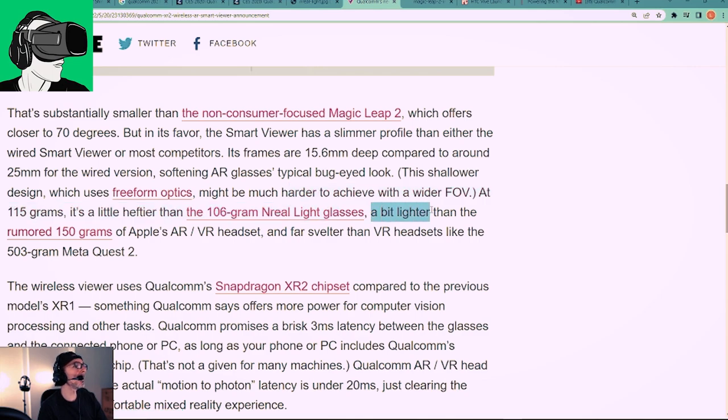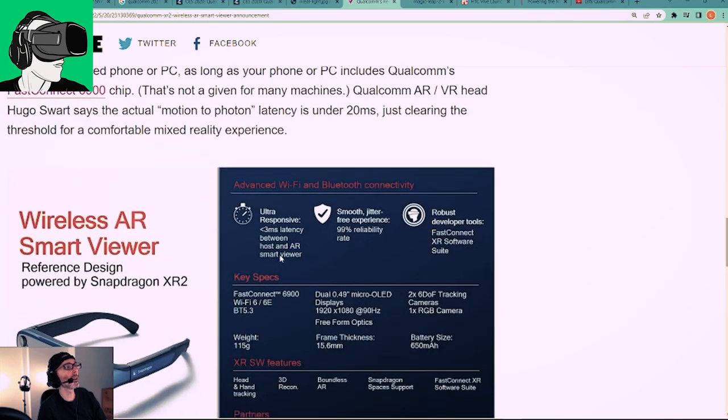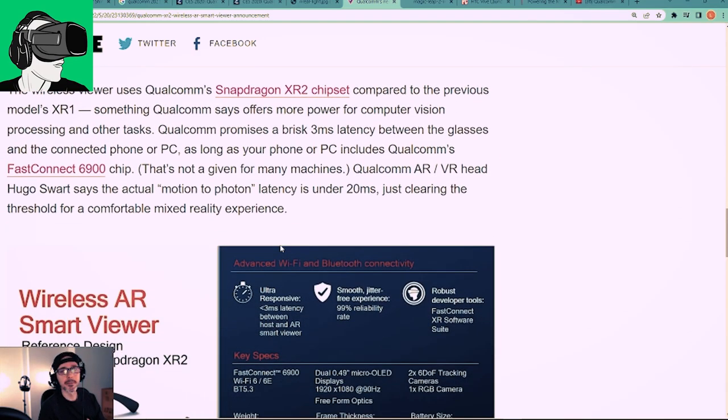And also be a bit lighter than the rumored 150 grams Apple AR glasses, which I showed you earlier, and much lighter than VR headsets like the 503 grams Pico as well. Of course, the Pico is heavier than the AR glasses, because here's the Pico. Let me just show you very quickly. So this is the Pico.